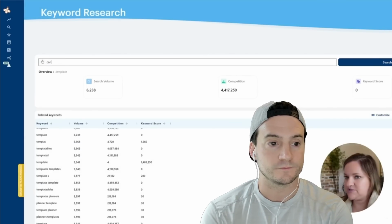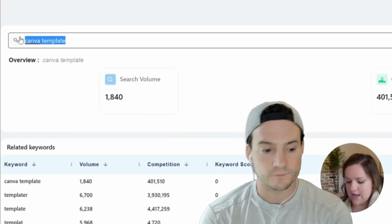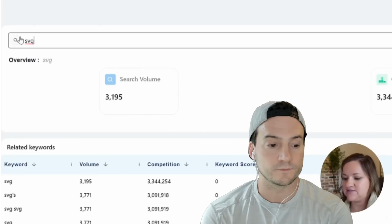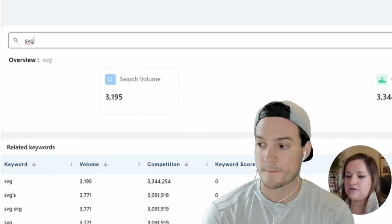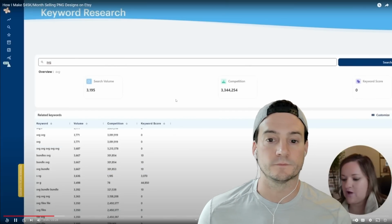So another one, if you wanted to get a little bit more specific, if you were interested in creating Canva templates, you would type in Canva template. If you're looking at creating things like SVGs, I would type in SVGs and start from there to narrow down types of products that people are actively searching for with hopefully a low amount of competition.